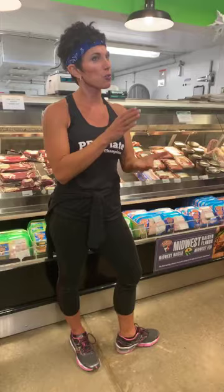I've been known to get jerky at a gas station. I'm going through the labels to make sure, and here's the funny thing, at gas stations, a lot of them have nitrates and nitrites in them. So you have to plan ahead and get it in a place like this before you hit the highway, you know?